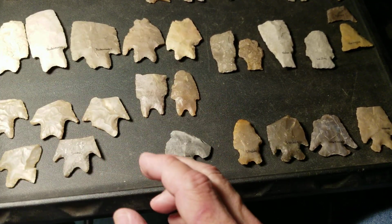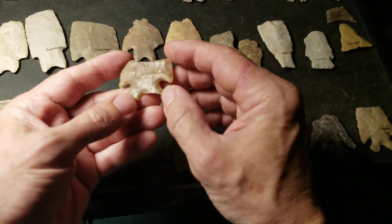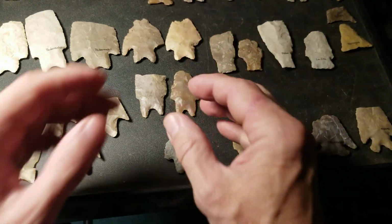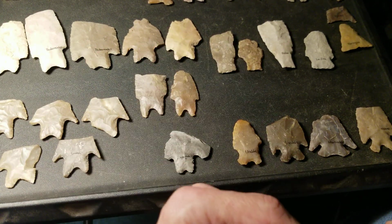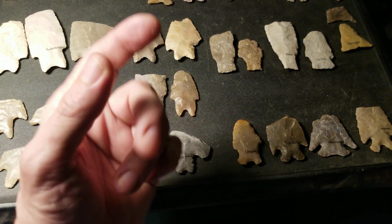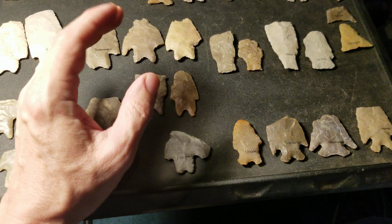testing I'm wanting. I'm wanting the actual artifacts being tested for heat treatment. Okay, and those tests do exist. I just can't spend the money right now on getting the scientific information on it. So that's it. That's what I was doing tonight.